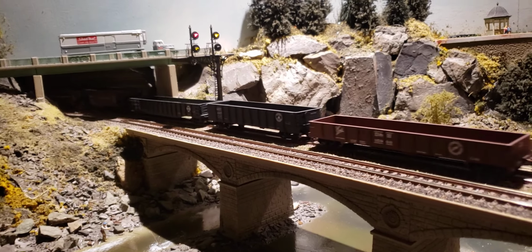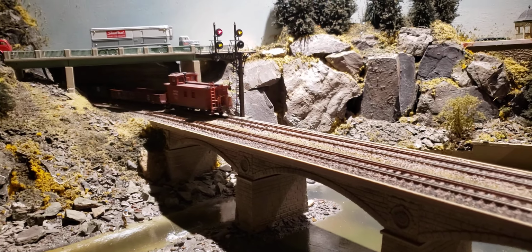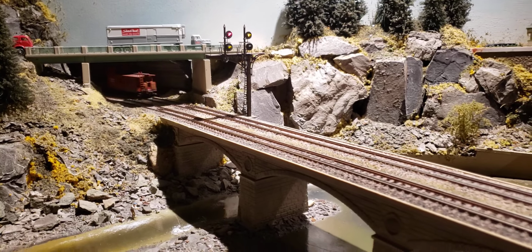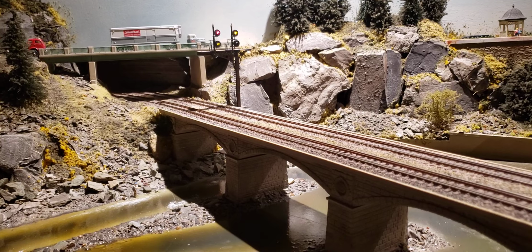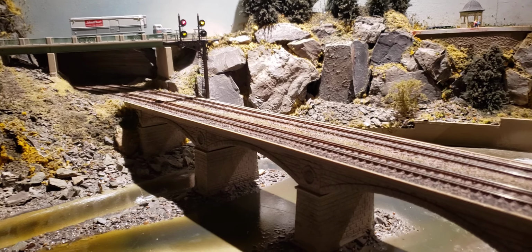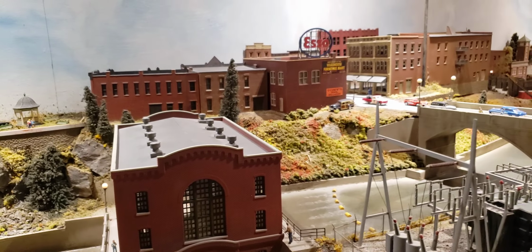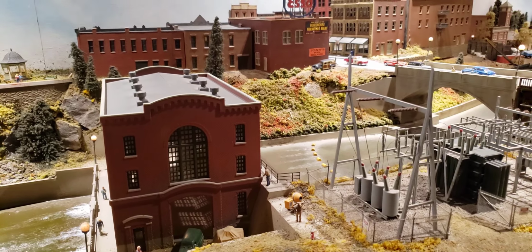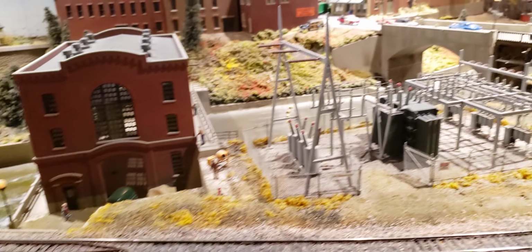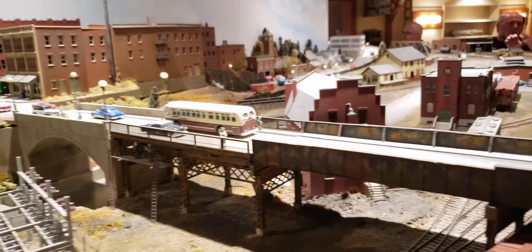This is Coal Trains of Montreal, and this is the 1950s Vermont layout here at the Vermont and Essex Model Train Open House on the 23rd of September 2023. Now, this is their signature 1950s layout. I believe this is Barrie, Vermont.